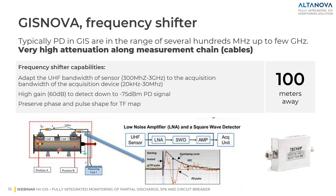The frequency shifter is used to envelope the gigahertz fingerprint of the waveforms and shift the gigahertz frequency to a few tenths of megahertz at maximum, keeping the pulse shape that can be used later on for data processing. The frequency shifter is normally connected to the internal or the external sensor, and from the other side to the acquisition unit. Thanks to this approach, we can use signal cables up to 100 meters long. This can ensure compact and cost-effective installation layouts.